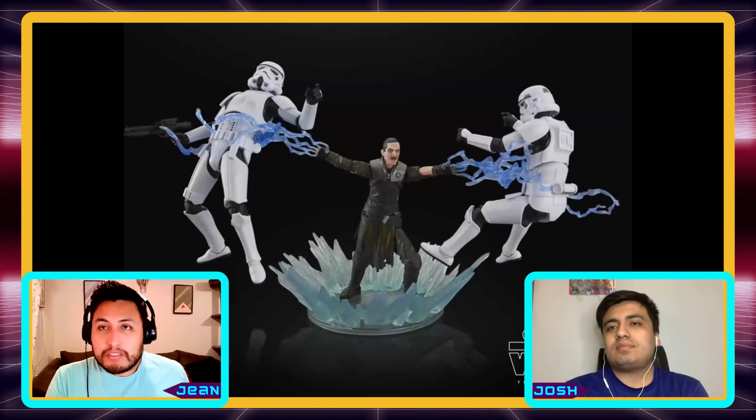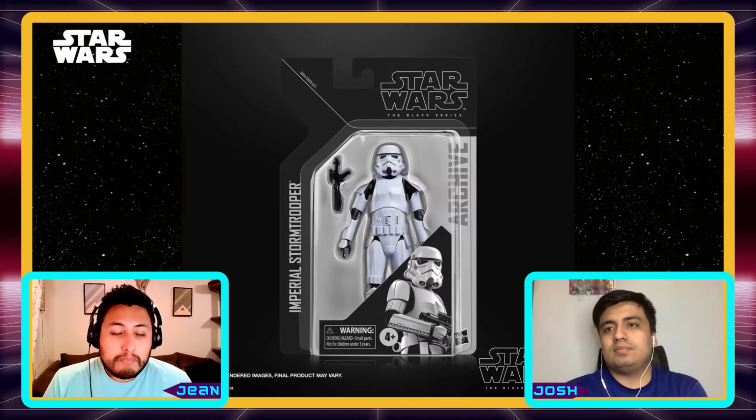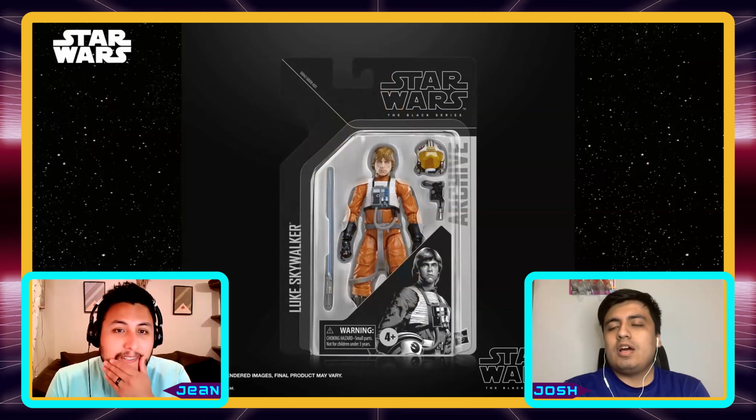So cool to get Starkiller. He looks great. He comes with some really cool effects as well. All right, let's go into the PulseCon stuff. They are doing an archive wave of the Imperial Stormtrooper, just your basic Stormtrooper. Nothing fancy, nothing new. I'm not sure what body or legs they're using, but they're also doing Luke Skywalker archive, which we have gotten before as well, right?